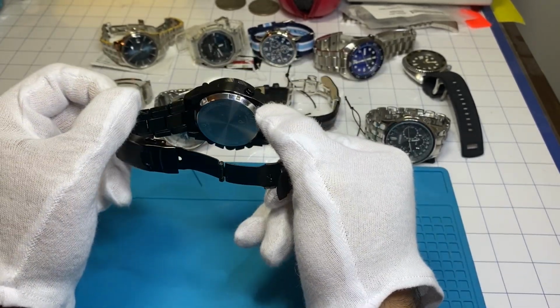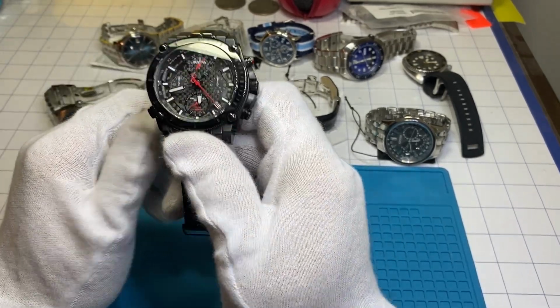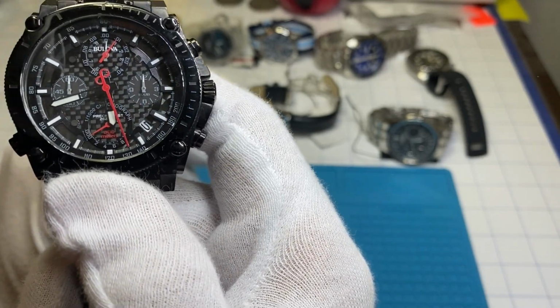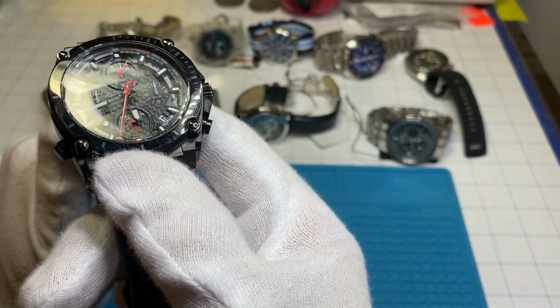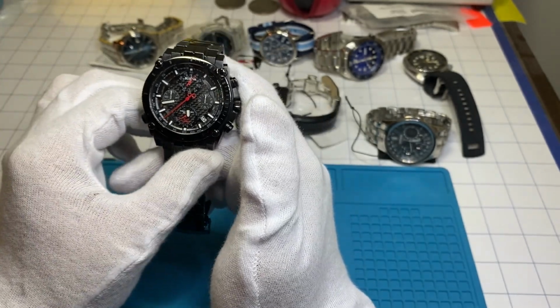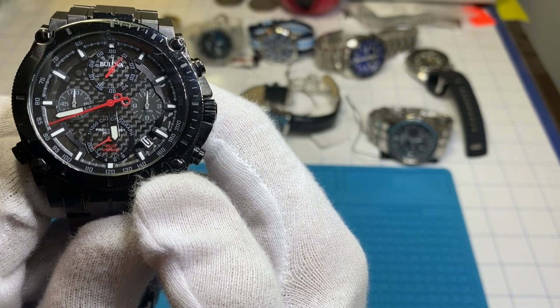All blacked out. I think this is PVD. Nice watch, heavy. I don't know if that's real carbon fiber on the face. I don't think it is, sadly. I love carbon fiber, but that really just doesn't have the depth that carbon fiber does usually. It's cool though, nonetheless. Ultra accurate movement. Look at the slow sweep of that hand for a quartz movement.